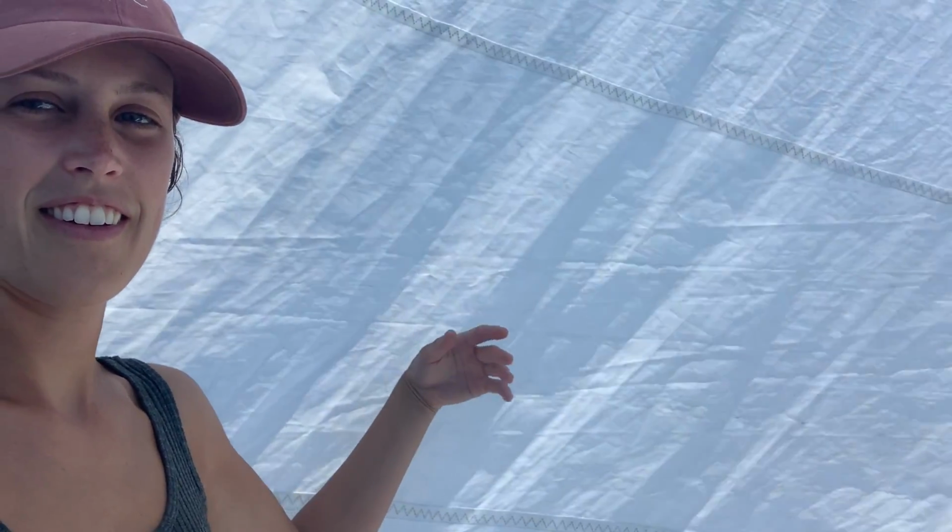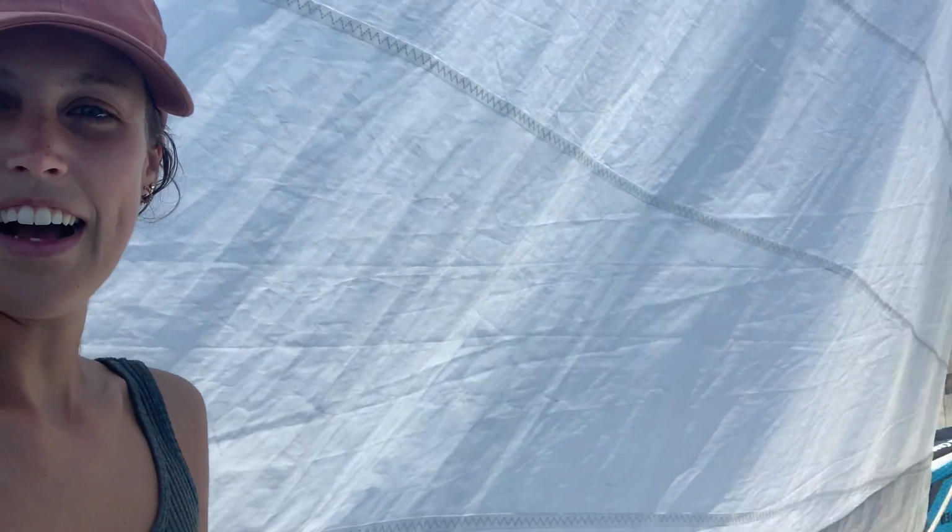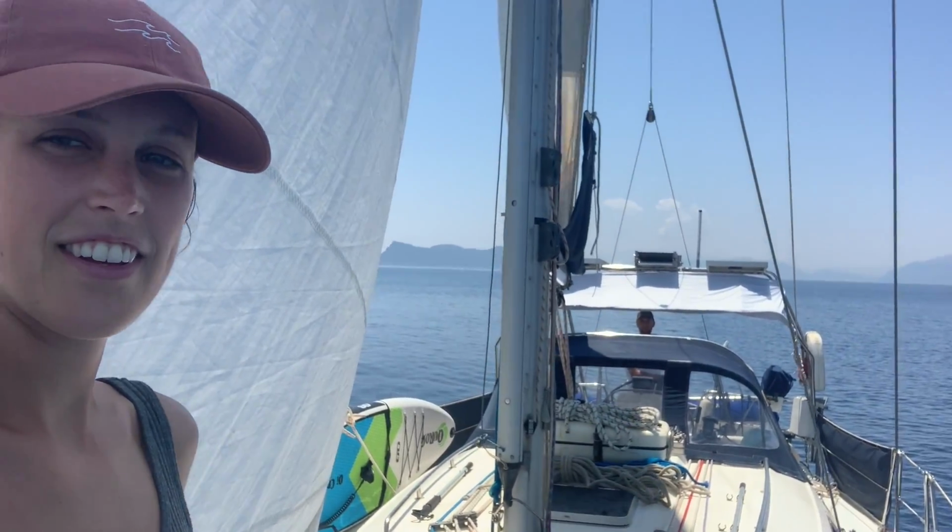So after about 2 hours of sailing, we got up to 10 knots of wind and we got all the sails out again, and we're feeling super chuffed with ourselves, and we were making 5.5 knots. We are so happy, and now look. Absolutely nothing. It was great while it lasted.